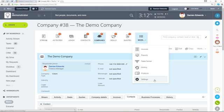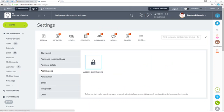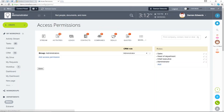So if we go into settings within the CRM and into permissions and click on access permissions, we can see that we've got one level of access permission existing already, and this is for administrators. So not everyone's an administrator. Those will be the people who are technically in charge of the system.